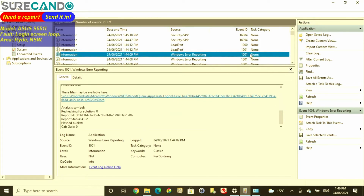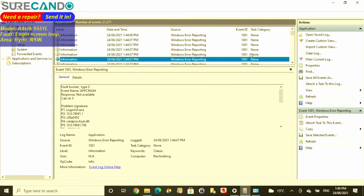So we can see this is the problem. This is what's causing it to crash. Take a photo of this, but this is the actual reason. So either this file was corrupted and it restored from a backup, I'm not sure, but that's the actual fault.